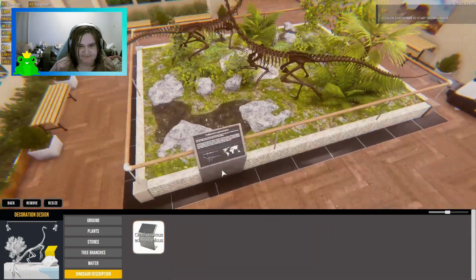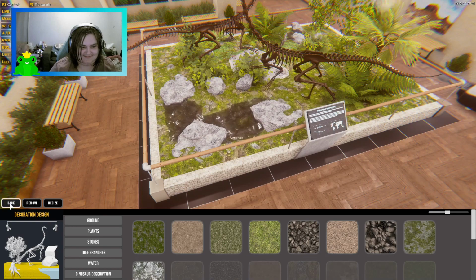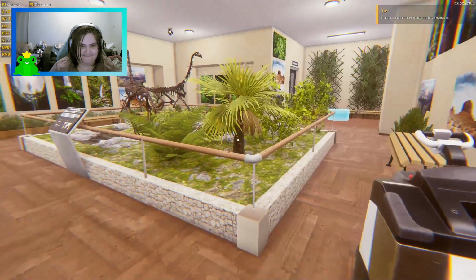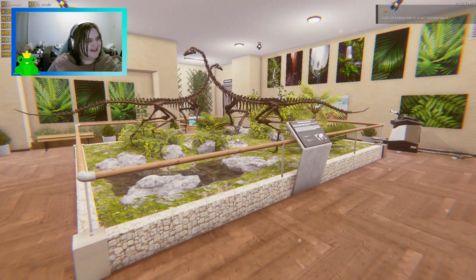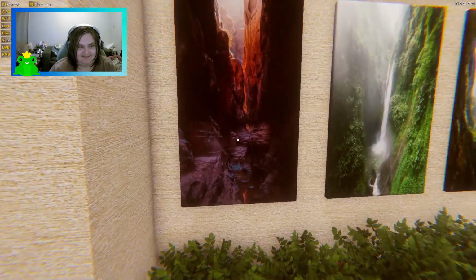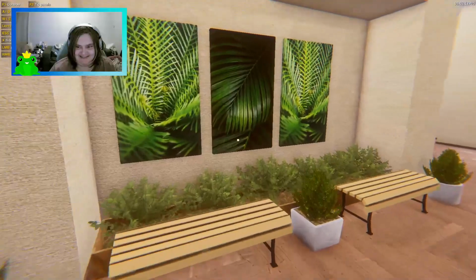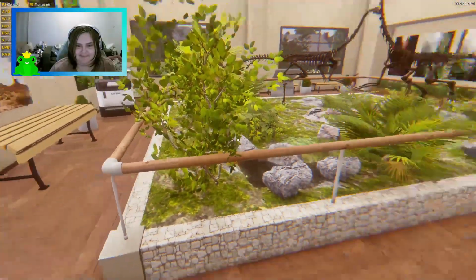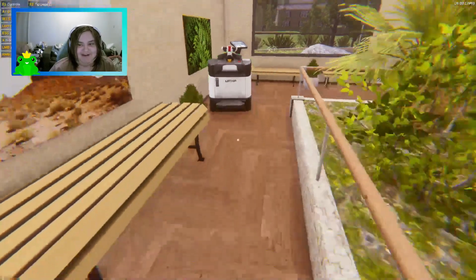The dinosaur description. There we go. What do we think? How awesome is our exhibition? It's so good. We have all of our pictures. God help me if they want me to get that out of the room, though. Because that lives there now. That lives there.